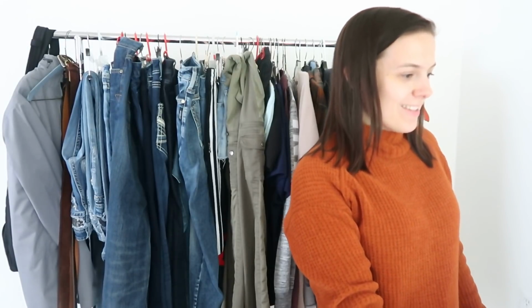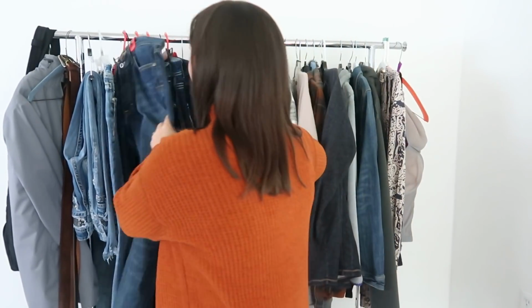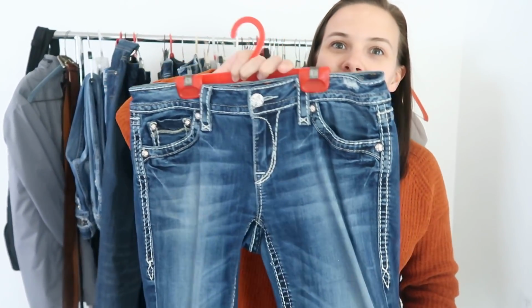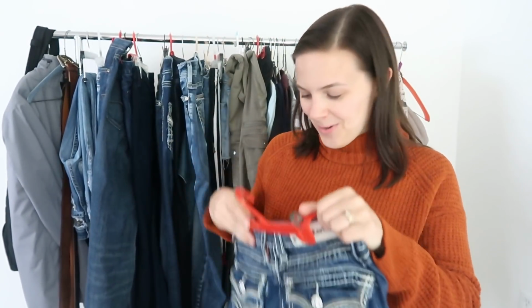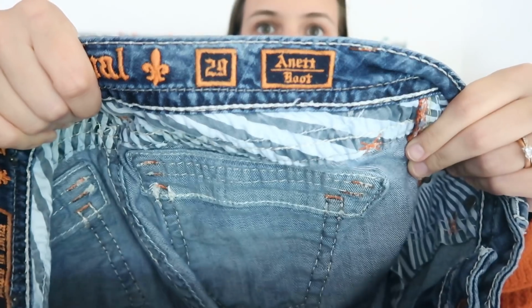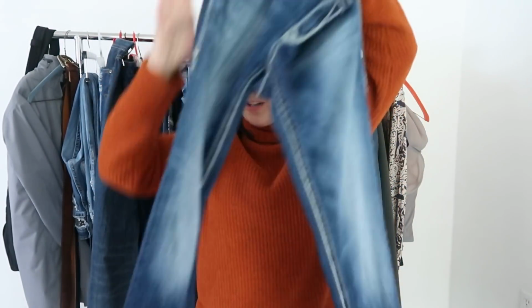Next, this is like my current favorite brand, and if you watched my jean videos, you know why. You can tell what they are. So they are Rock Revivals. The style is a net boot, and they are a size 29. And here they are. I have found Rock Revivals before at the Denver Goodwill Outlet, but they're always absolutely destroyed, like covered in oil, torn up.